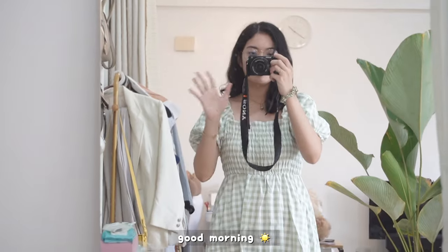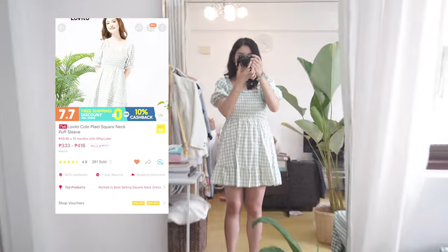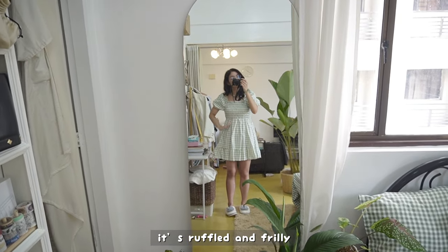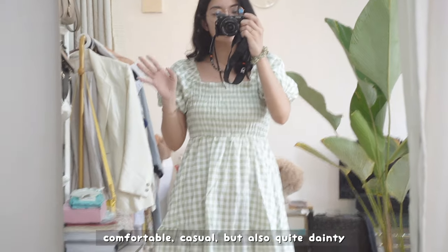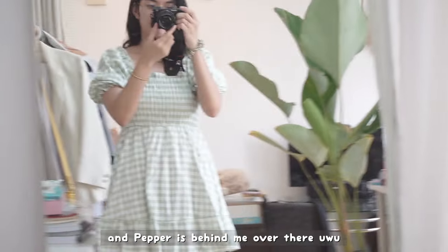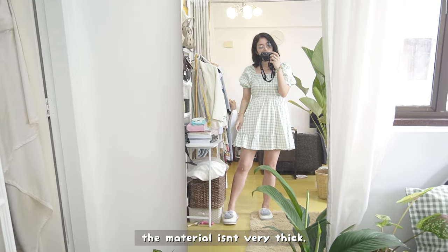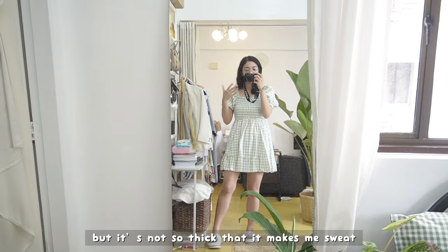Woohoo! Good morning! So today I'm wearing the green checkered dress. Zoom out. Quite comfortable. It's kind of ruffled, frilly. The sleeves are puff. I like the silhouette of it. Comfortable, casual, but also quite dainty. Okay, and Pepper is behind me over there. Say hi, Pepper. Or not. The material isn't very thick.